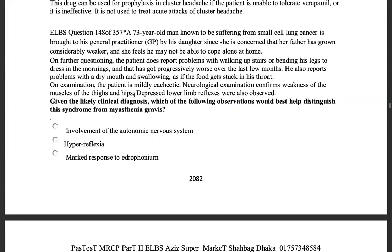A 73-year-old man known to be suffering from small cell lung cancer is brought to the general practitioner by his daughter, since she is concerned that her father has grown considerably weaker and she feels that he may not be able to cope alone at home. On further questioning, the patient does report problems with getting up from his chair and bending his leg to dress in the morning, and that has got progressively worse over the last few months. He also reports problems of a dry mouth and swallowing, as if the food gets stuck in his throat. On examination, the patient is mildly cachectic. Neurological examination confirms weakness of the muscles of his thigh and hip, and depressed lower limb reflexes were also observed.